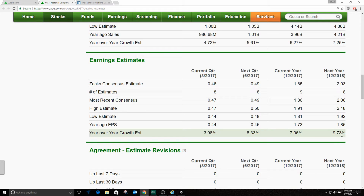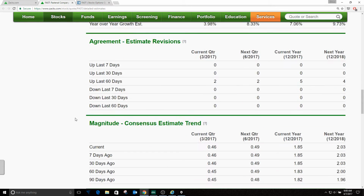Now, I always make fun of companies for this, because they always do this, right? You always promise that next year is going to be better than this year. Now, in the case of Fastenal, I'm not so worried about it, right? This is called having goals, okay? Versus some of these other companies that are making no money, and they're like, oh yeah, but next year it's going to be 30% growth. That kind of pie in the sky stuff you need to avoid. But this, going from 7 to 9.7, that's admirable, right? They've got goals.